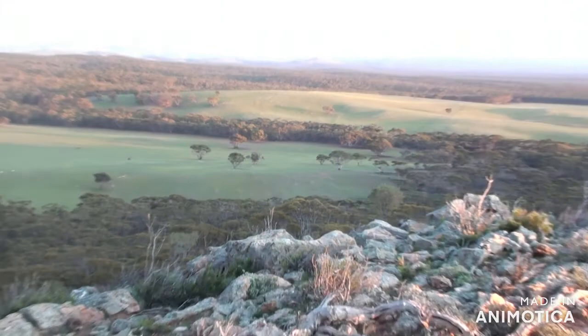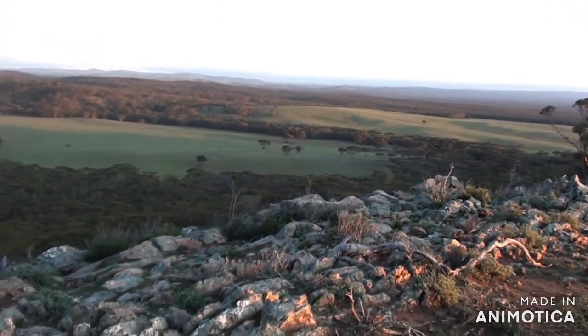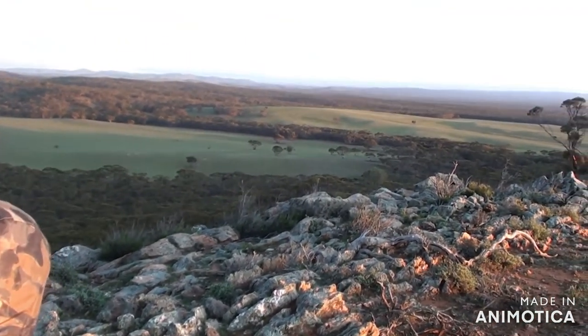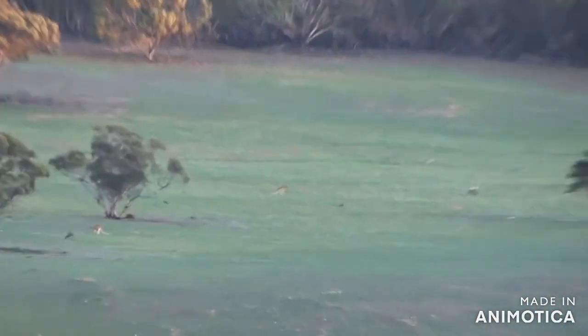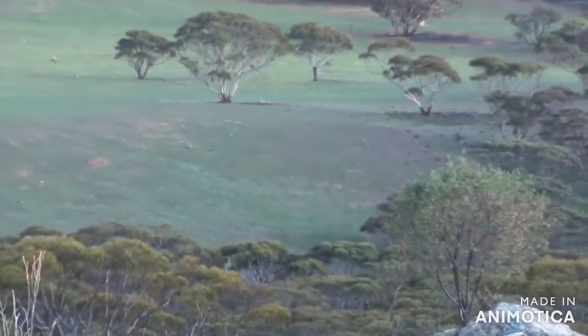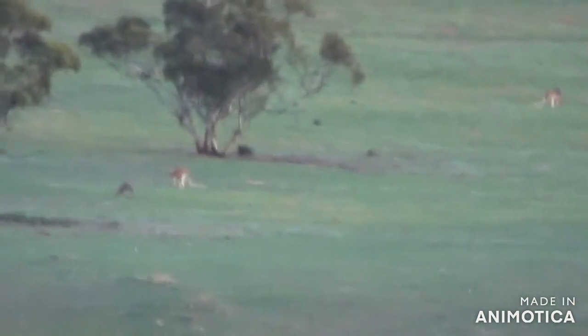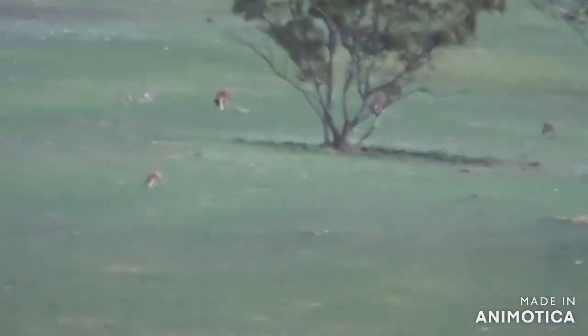I'm not sure if you can see the big mob of roos down there. There's a big old red down there. We're really trying to look for deer and goats today. The roos are pretty big. From a distance they look big, so if you got up close they must be pretty much taller than me.